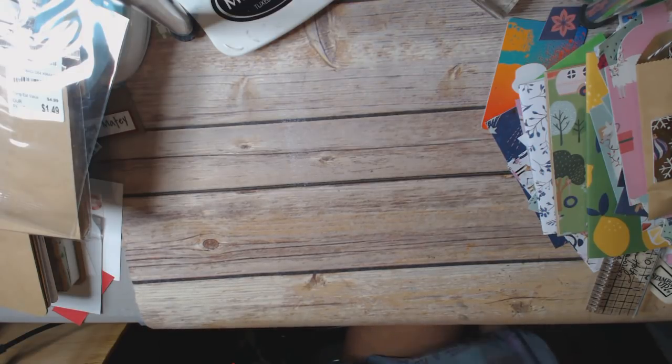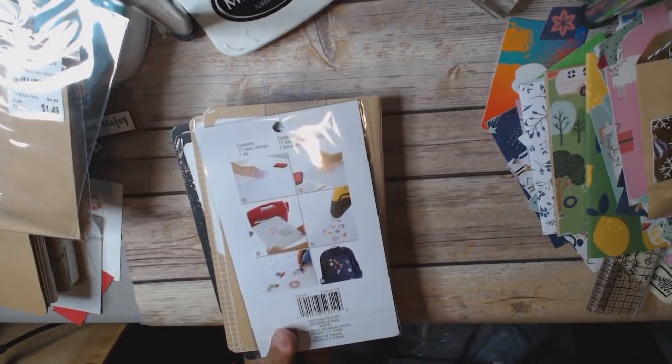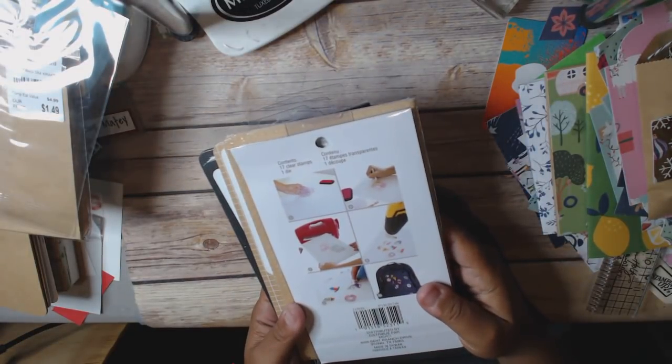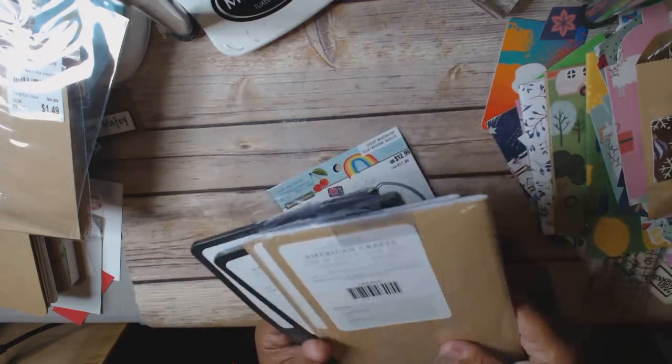I'm going to start with Michael's. I went to Michael's and I went to Joann's. So I'm going to show you what I got from Michael's first. They had all of the letterette stuff, which I didn't buy, but that Ranger letterette stuff was like $30, and it's actually been discounted down to $8.99, but I didn't buy any of that.